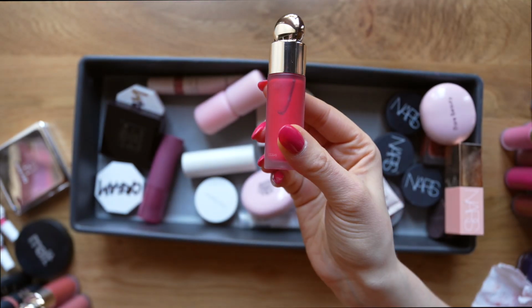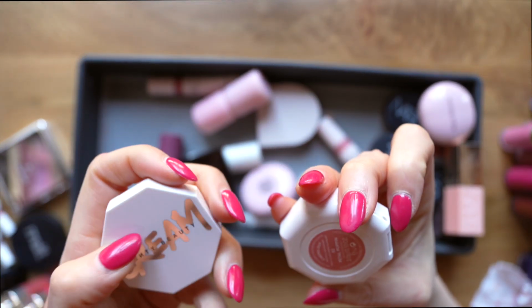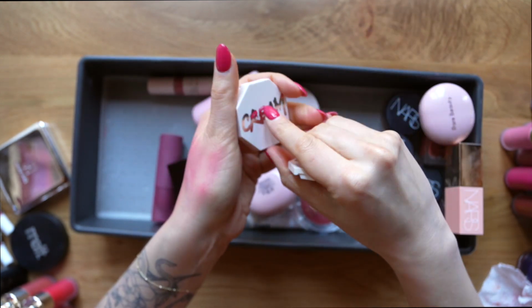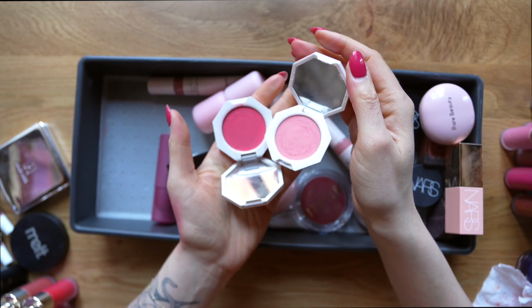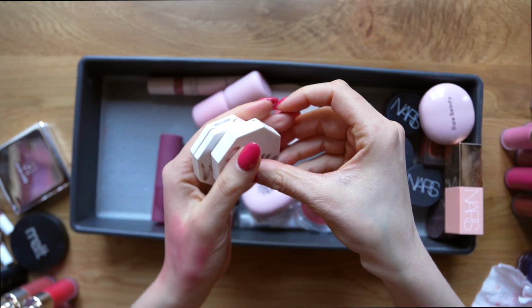It's called Grateful. Fenty Cream Blush. We have Strawberry Drip and Petal Poppin'. I really love both of these. I've had them for far too long. I've kept them far past my typical deadline for cream blushes. So unfortunately, even though I do really like these, I do feel that I need to get rid of them.